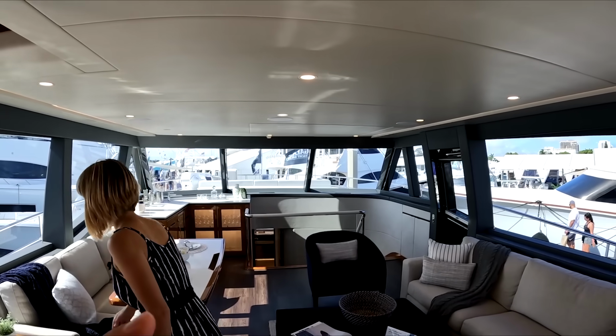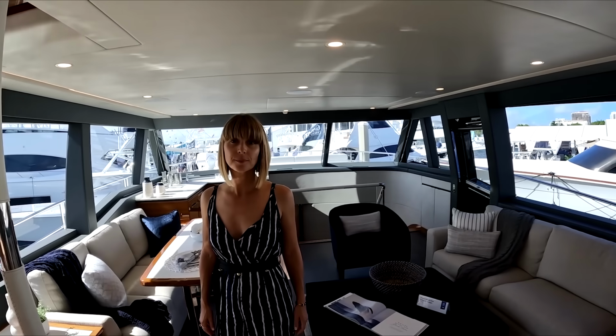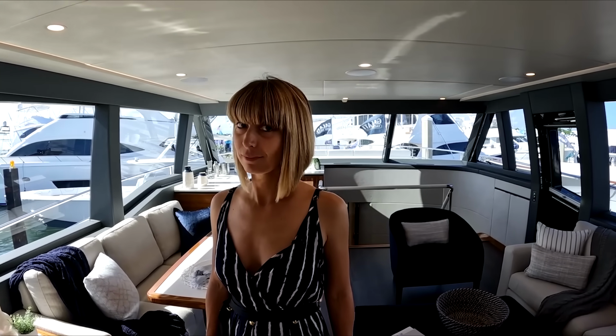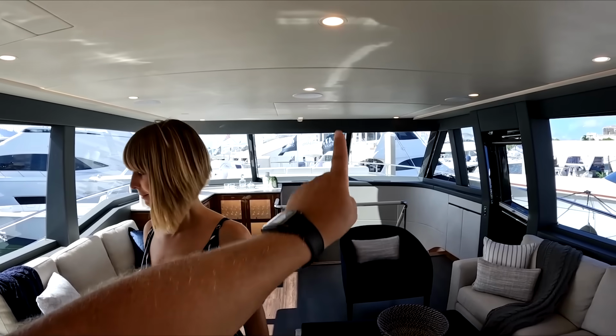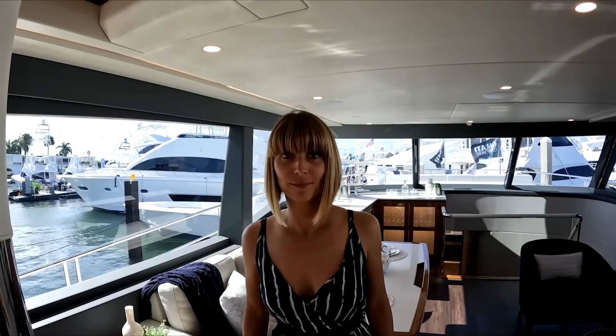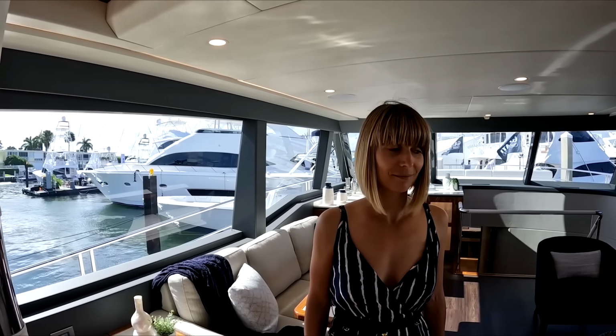Get the speakers built into the ceiling. So it's a 5.1 system. So if you want to watch movies, you can watch a movie with theater sound. And the TV is actually up there in the ceiling, a really large panel. So it's a drop down TV.